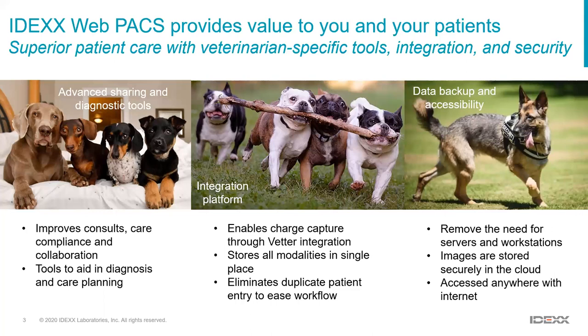Next, like I mentioned, it's an integration platform. So it allows us to integrate all the modalities that we have within our practice that are acquiring images. And then it also allows us to integrate all those modalities into WebPACS and then back into our practice management software, Vetter. I'll get into this momentarily in a little bit more detail, but IDEXX has partnered directly with Vetter to develop a bidirectional integration to allow full communication back and forth between your practice management software and your imaging modalities using WebPACS as a vehicle.